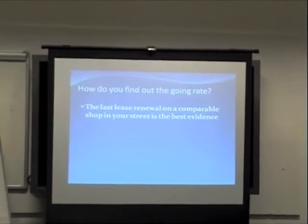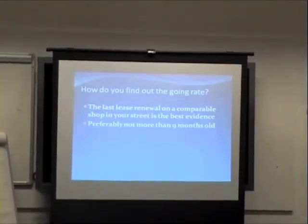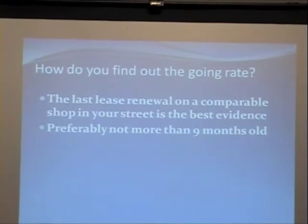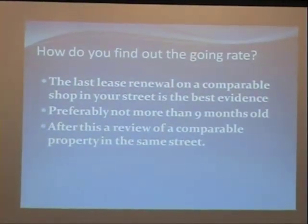You go into the last shop that's had a lease renewal or a review, and you basically ask them what they're paying. Preferably, it shouldn't be more than 9 months old. Preferably, it should be a few months old. Certainly within 6. And obviously, it has to be a comparable property.